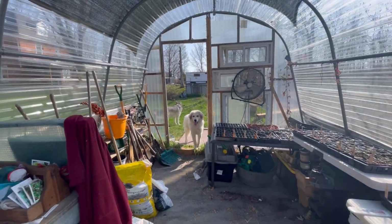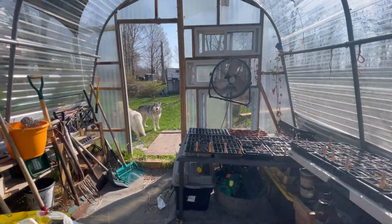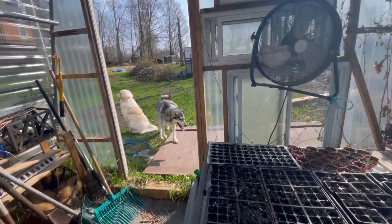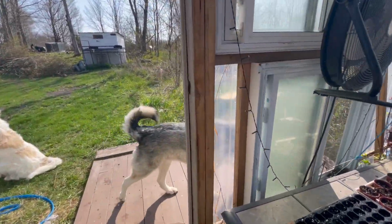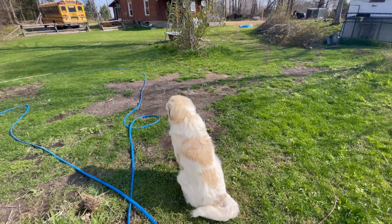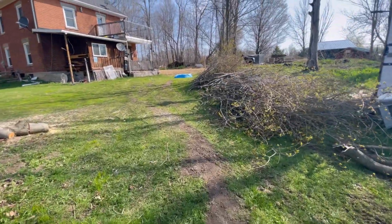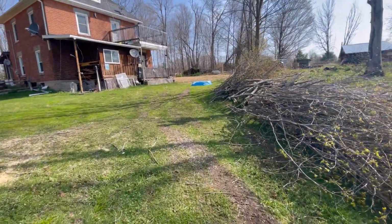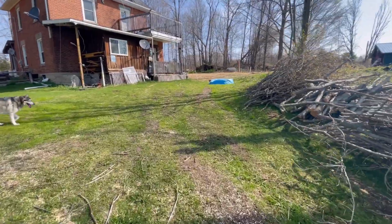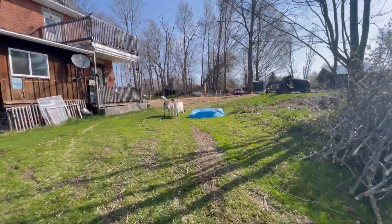But that's the greenhouse. Right, Bailey? It's too hot. Too hot for a livestock guardian dog. Right? Go on, Bailey. Bailey. Let's go show them the fire pit area. You've been very helpful with that.